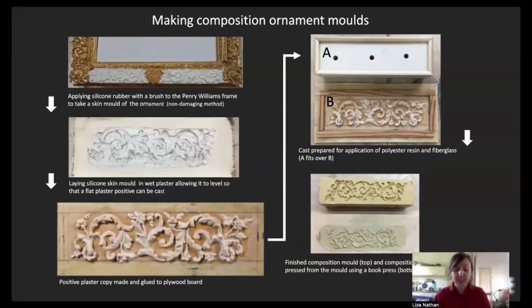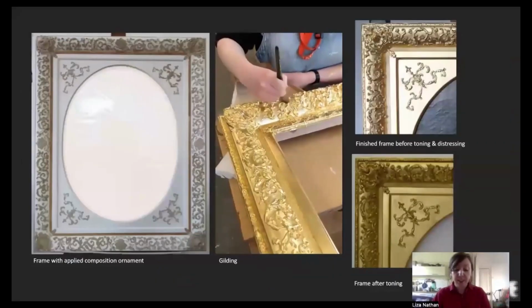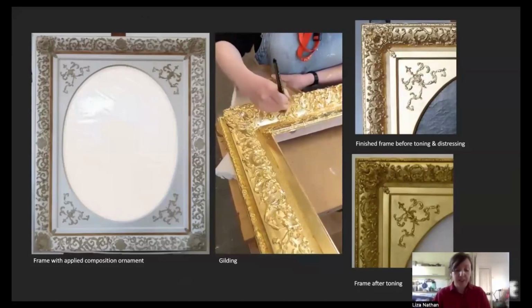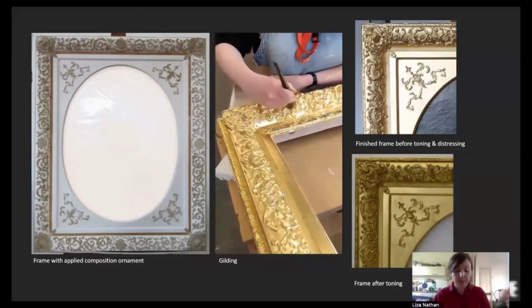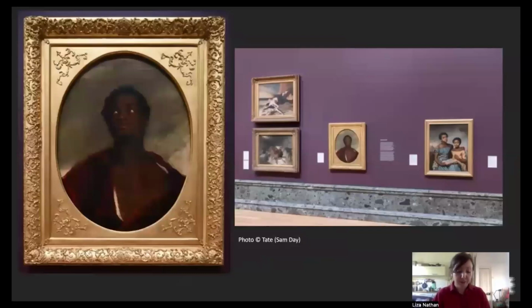This is made in polyester resin, as it needs to be a durable mold that could have repeated use and withstand pressure from a book press. The outer frame and slip frame were gessoed. The frame was then cross-hatched. Sand was applied to the flat with animal glue. Composition ornament was pressed and applied to the frame. The frame was then oil and water gilded and toned with watercolour. And here is the final result.